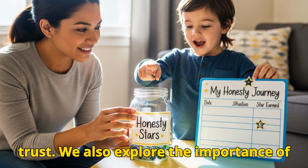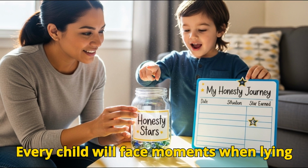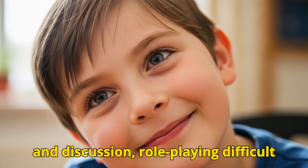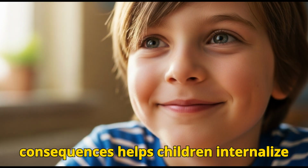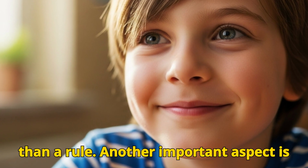We also explore the importance of handling mistakes and temptations to lie. Every child will face moments when lying seems easier. These situations are opportunities for teaching, reflection, and discussion. Role-playing difficult scenarios, praising courageous truth-telling, and explaining natural consequences helps children internalize honesty as a habit and a choice rather than a rule.